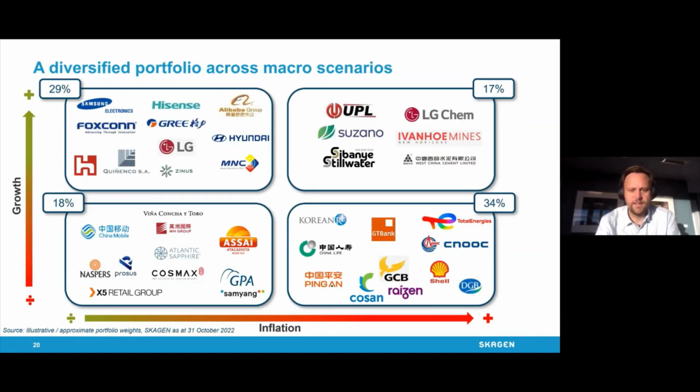I think one lens that we like to highlight that one should look at the portfolio through, other than just country and sector, is around our macro clock. On the x-axis, we have rising inflation, and on the y-axis, we have rising economic growth. What we've done is map the sectors, how they've done relatively historically versus the emerging markets index, and map them onto the economic environment where they do the best.